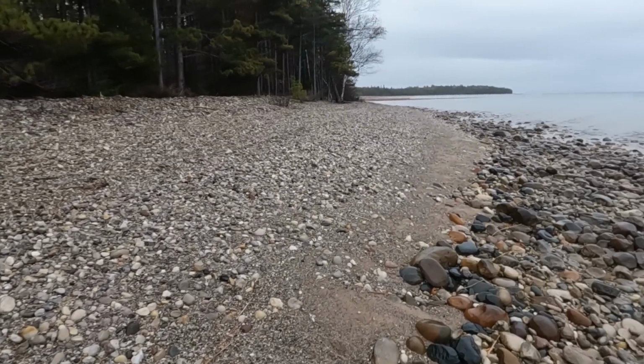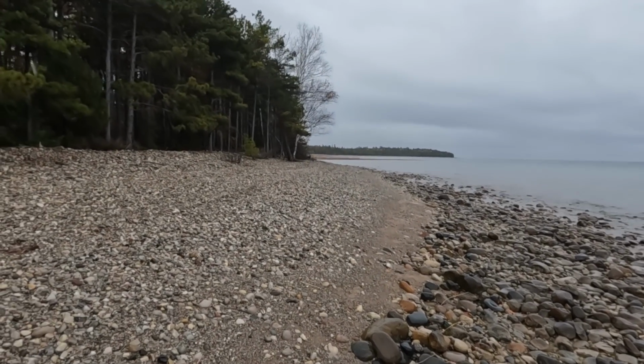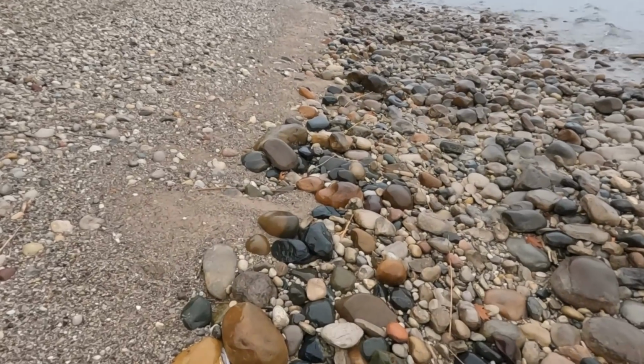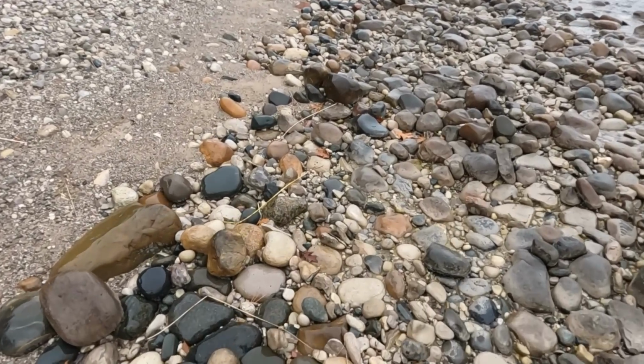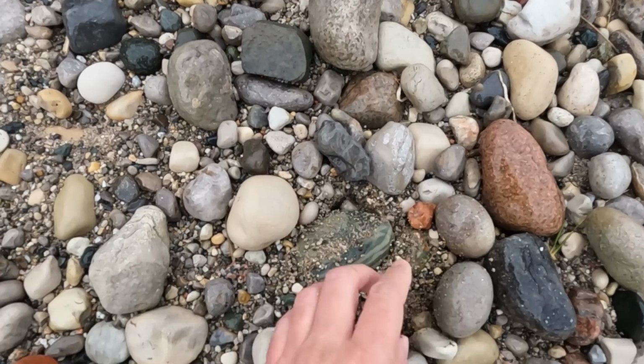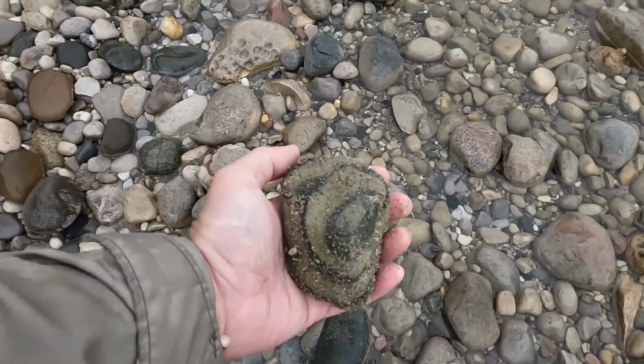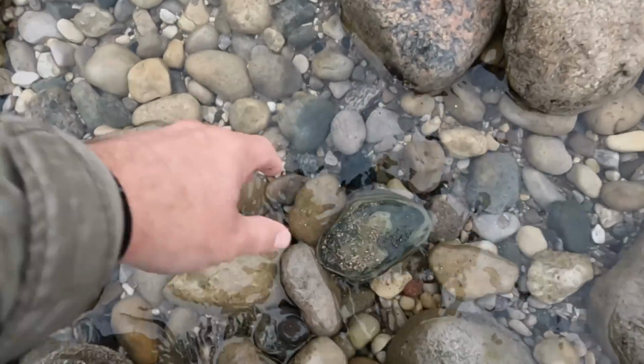It's still sprinkling on us. Actually, that's more than a sprinkle. It's a little bit heavier. That's a really pretty green rock right there. How big is it? To get that wet. Ooh, slipping.